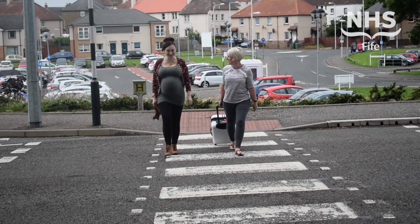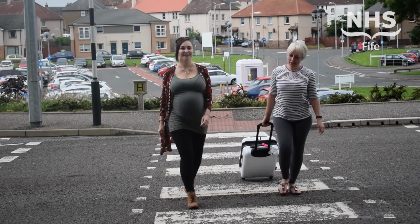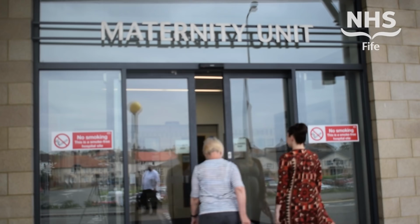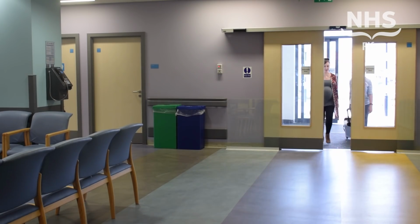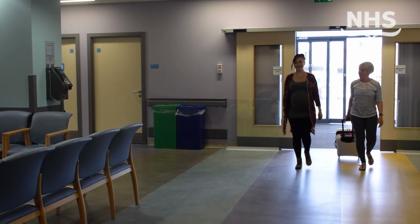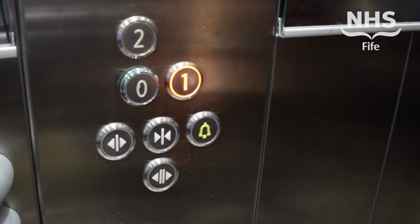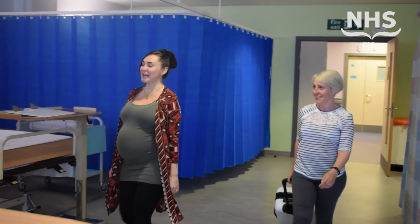On the day of your elective caesarean section, we ask you to come into the hospital about 8 o'clock in the morning. You'll arrive through the main maternity entrance and go up to the first floor of the maternity unit and go to the observation unit, which is where you'll be admitted for your surgery. There you will meet your midwife, and you'll also meet the anaesthetic staff and potentially the theatre staff there before you go down to theatre.